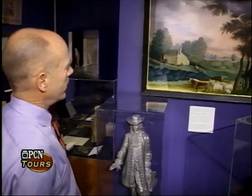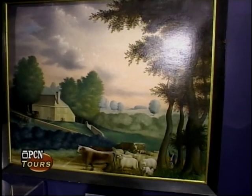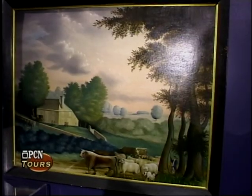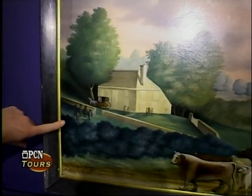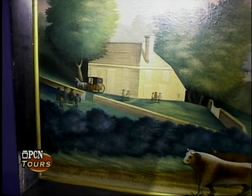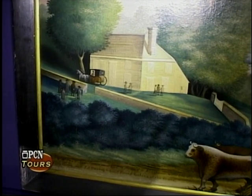Another important painting that we have on exhibit is Edward Hicks' painting of the grave of William Penn. The painting by Hicks shows the grave of Penn near the Friends Meeting House in Jordan's in England, where Penn was buried. And here is Penn's grave, and Hicks shows J.J. Gurney, one of the leading Quaker thinkers of the mid-1800s, visiting the grave with friends.